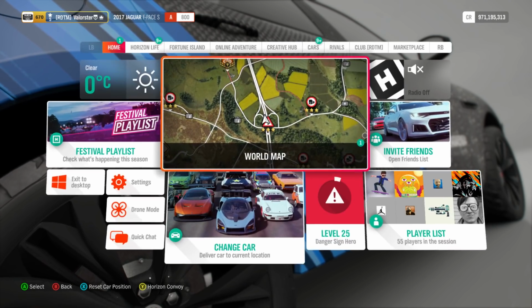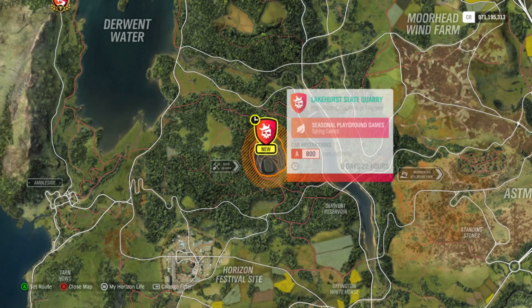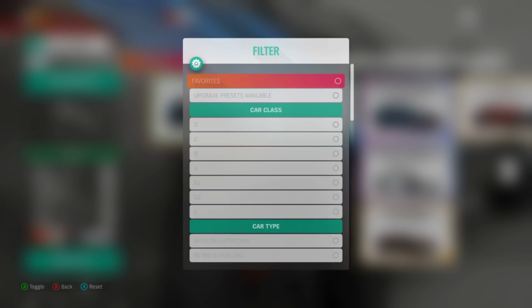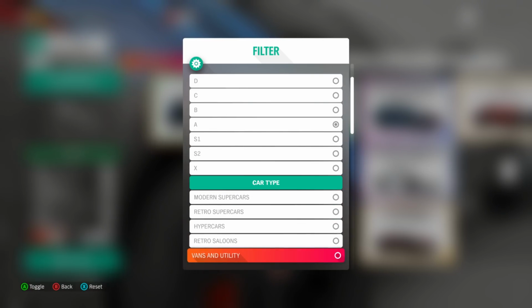Now next one here is the playgrounds. So at the playgrounds we need vans and utilities A800. So let's have a look. I can see that my garage is full again. 2 weeks ago I deleted more than 100 cars, but I'm full again.